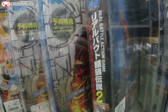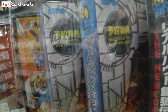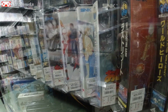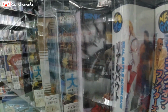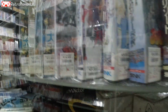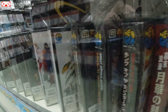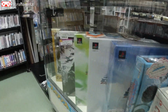And we're getting into some expensive NEO-GEO stuff here. Real Bout 2, Fatal Fury, 34,000 yen. King of Fighters 99, 20,000. Those prices don't seem over the top for me. Seems fine. King of Fighters 98, super good game. And if we go down one more row, we got Sonic Wings, an amazing shooter, $799. And yeah, there's even more expensive NEO-GEO games in here.